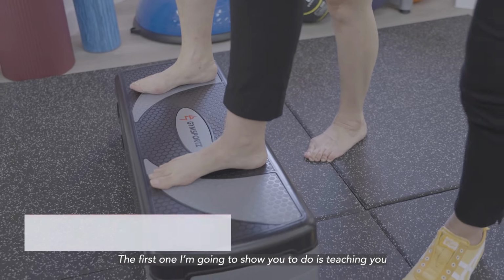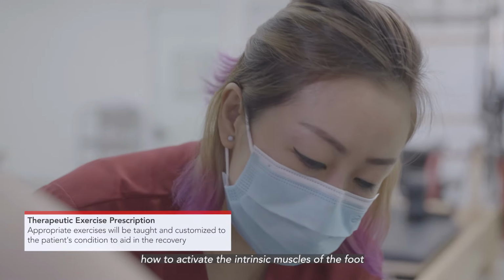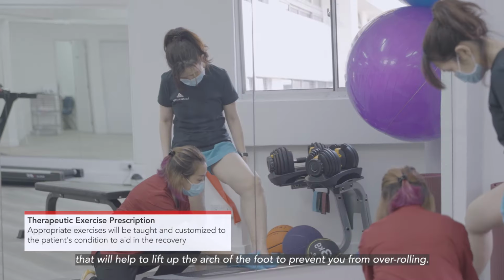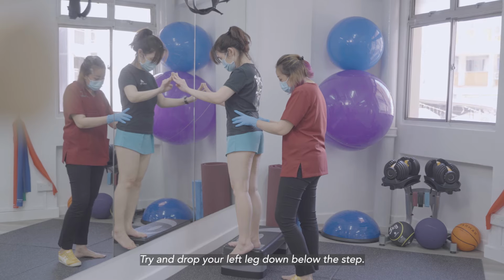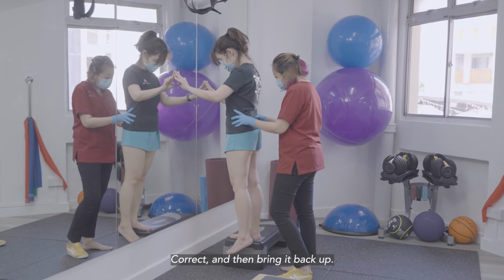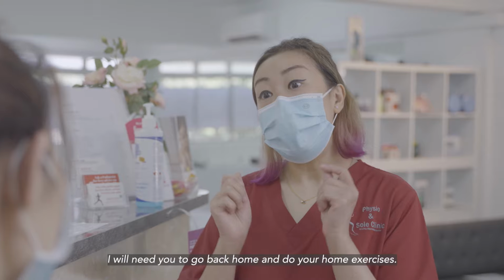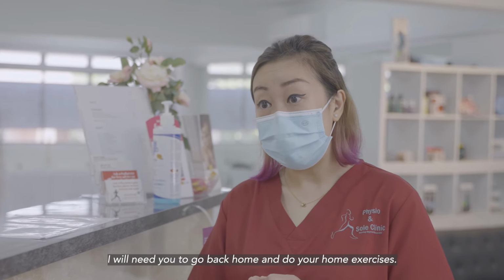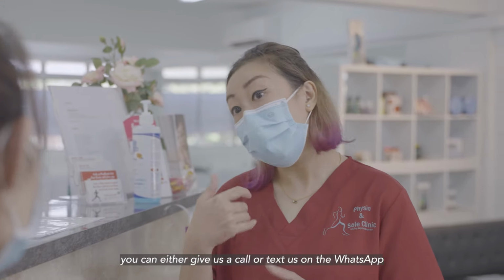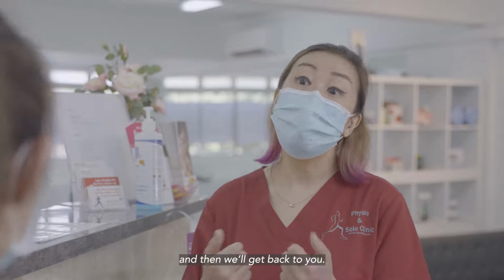Okay? The first one that I'm going to show you is how to activate the intrinsic muscles of the foot, which will help to lift up the arch of the foot to prevent you from over-rolling. Try and drop your left leg down below the step. Correct. And then bring it back up so that your hips are level. I'll need you to go back home and do your home exercises. If you happen to have any issues with your exercises, you can either give us a call or text us on the WhatsApp and then we'll get back to you.